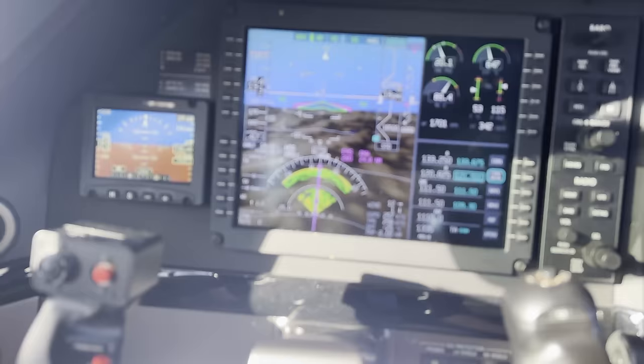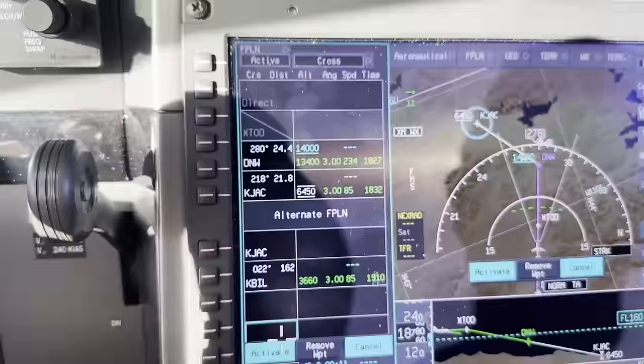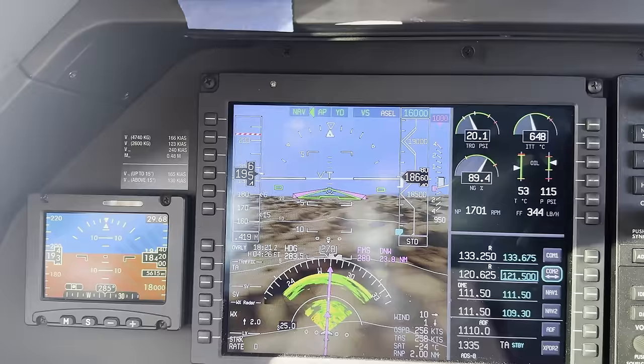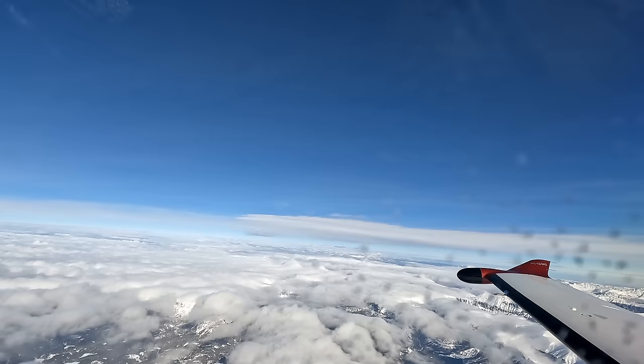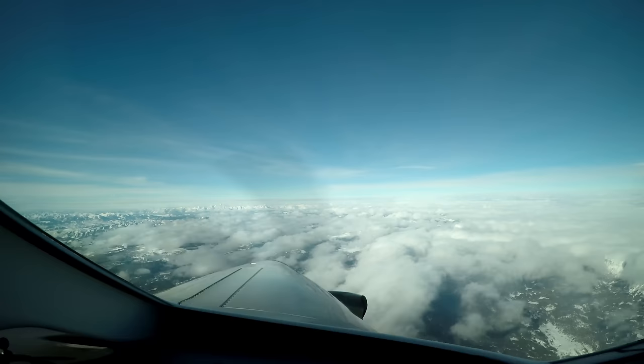Thank you. All right, so we got that crossing restriction set in there. Salt Lake, November 500, November 1-4000, and then we'll load the ILS in a second. Salt Lake, and we are descending out of about 19,000, and we should be landing in about 10 minutes. Information Victor current. Jackson altimeter 2968, report Victor when able. 2968, we'll report when able. All right, we should be able to get Victor now.